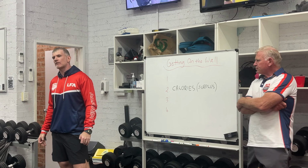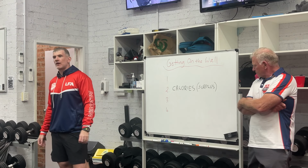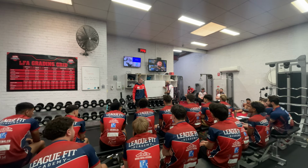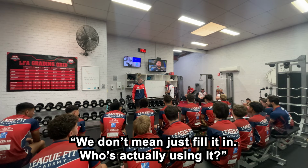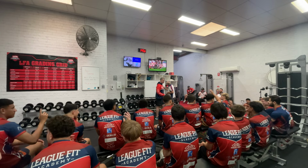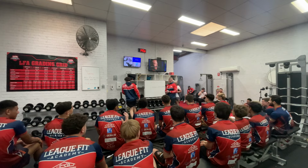Yep, and how do we know how many calories we're consuming? By tracking it. Tracking it in your app. By tracking them. Okay, so who here isn't using MyFitnessPal? So there's not a single person I can have a look on their phone and they won't have it on there? We don't mean just fill it in. Who's actually using it? All right, we'll flip the question. Who is using MyFitnessPal here? I should see every hand. Where's your hand? Sort of. What about you two? Where's your hands? You haven't been using it? I think we're going to have some wheel spins coming up after this one.